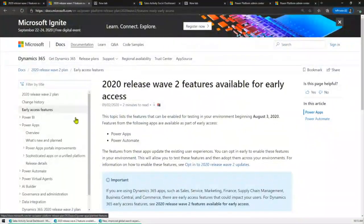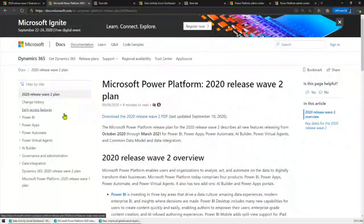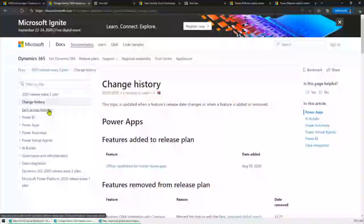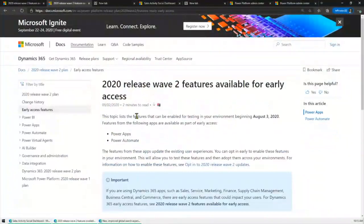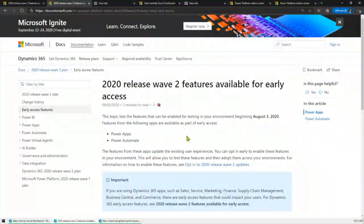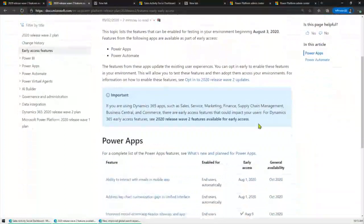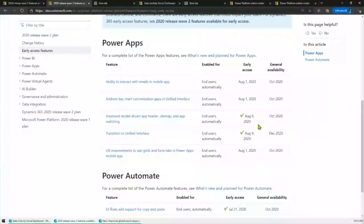Same thing here. Obviously, you can go to the root page, download the document if you want to use that on the reader. We got the full change history, what we're changing, but the page to pay attention to is early access features. Well, let's take a look at that, because Nikita, you said this is where the UI changes that are platform-wide are. We have five changes here for you. So for Power Apps, we have five changes.